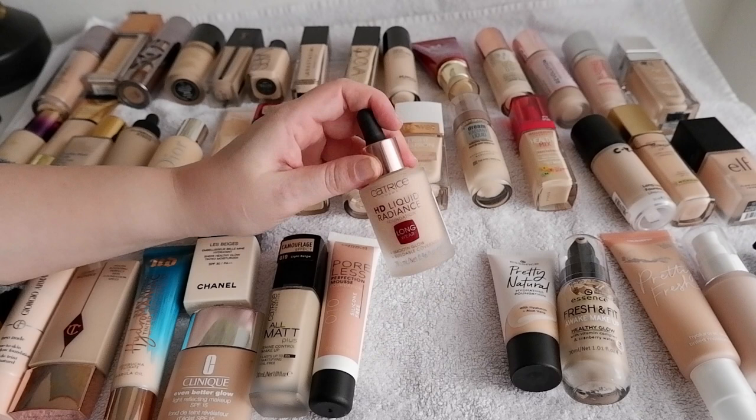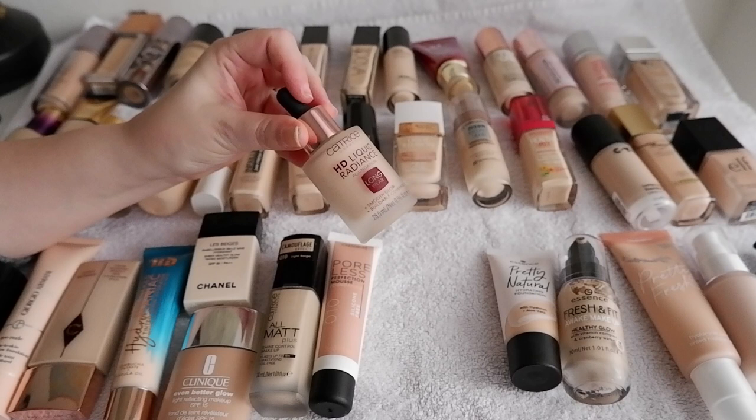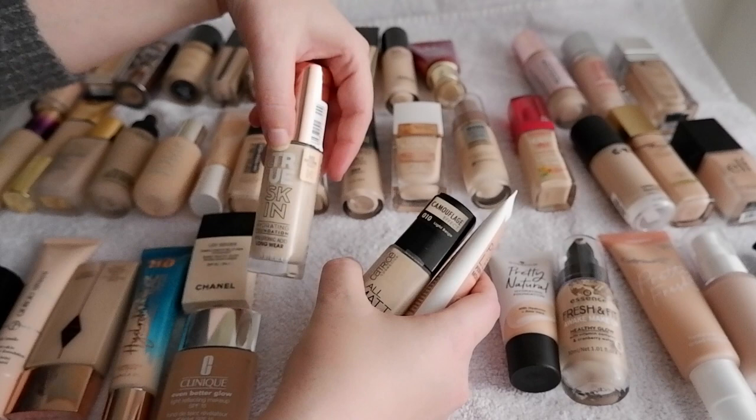This is the radiant or dewy version of the one in the black bottle that a lot of people on YouTube rave about, but that's matte. This is dewy, and this has been discontinued, but it is my favorite Catrice foundation. So I want to keep it around for that. And then everything else from Catrice, including this, all three of these are gonna go.